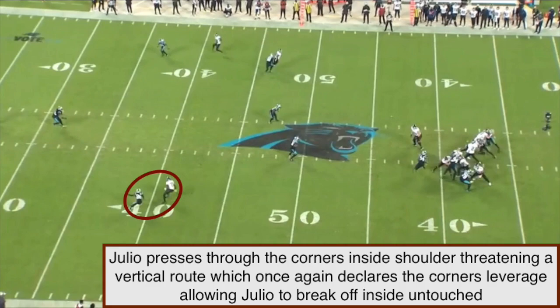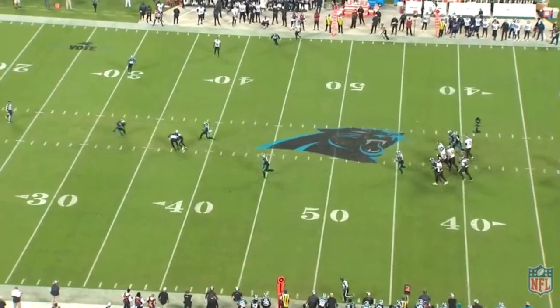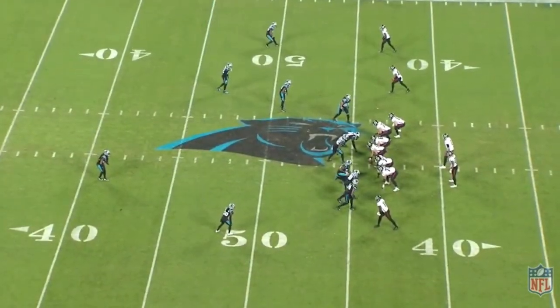Julio knows this, so he's going to give that jab step to the outside, fake that out route to force the corner to declare himself, flipping his hips open, getting ready to drive on the out route. But now that the corner has declared and flipped his hips, Julio snaps back inside with easy hip fluidity, creating an enormous amount of separation and picking up another chunk-yardage play.